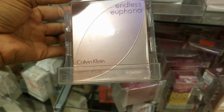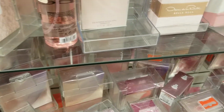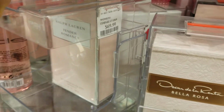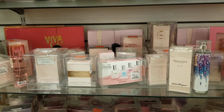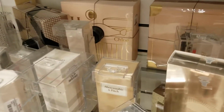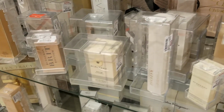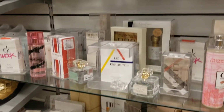Now, one of the downsides to shopping in a store like this is, as you see, everything is locked up. There are no testers, so you're not going to be able to spray it. You're not going to be able to open the bottle and just give it a nice sniff to see if you like that scent. So what you have to do is go to the actual department store or Sephora or wherever else you can purchase perfume and smell it there. Do tests there.